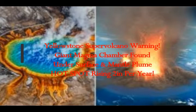Yellowstone supervolcano warning. A giant magma chamber has been found under the surface, about 3 to 5 miles down. And the mantle plume hotspot connections.